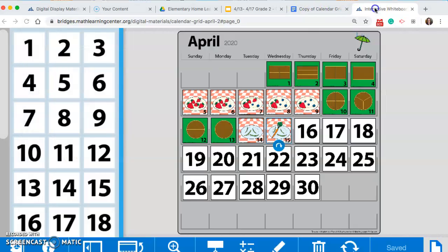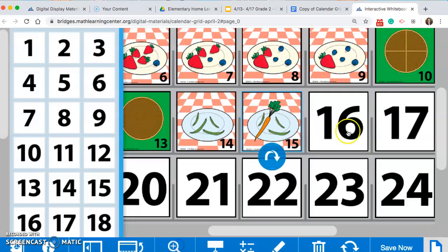Now we're going to go ahead and take a look at today's date and read it with me out loud. Today is Thursday, April 16th, 2020. And today's marker, before we flip it over, I wanted to know some of the predictions that you had from yesterday. Did you maybe think that there were going to be more green beans or less? Did you say that there might be more carrots or maybe even a different vegetable on the plate? Well, let's take a look and see if you're right.